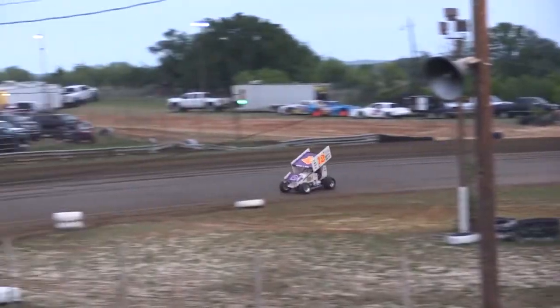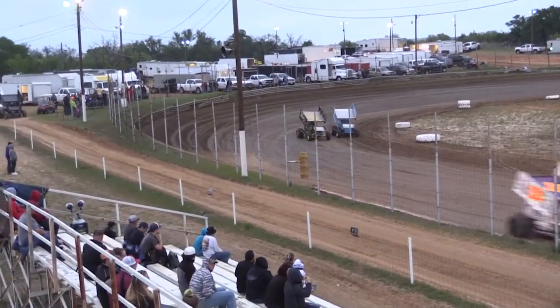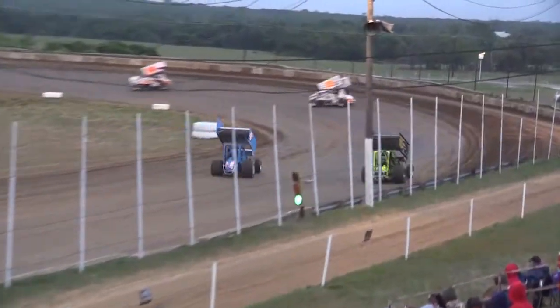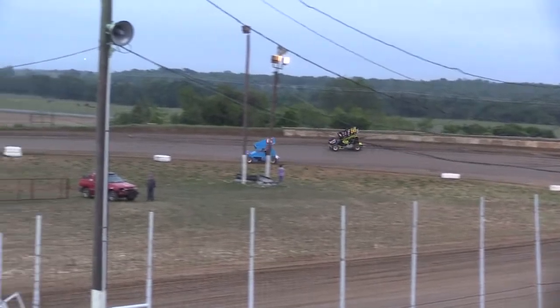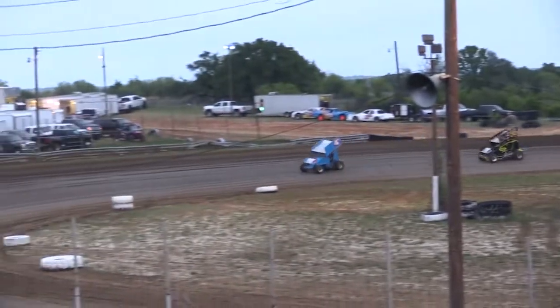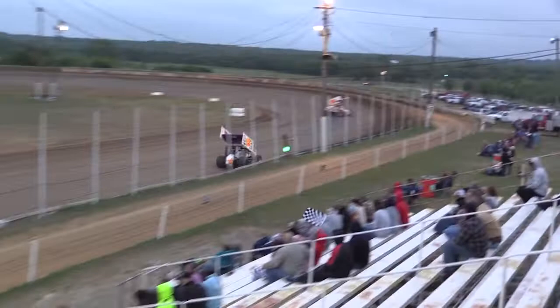Here comes Dustin Woods in the 56 machine, keeping it glued to the bottom of the racetrack. Russ Fletcher trying to sneak under him to take over the 3rd spot. That's the best battle on the racetrack as Fletcher takes the spot into turn number 1. Look at Woods, though, riding around the high side trying to get the bite. Not going to happen. Fletcher takes over the 3rd spot coming into turn number 3. Russ Fletcher, still your 3rd spot car.